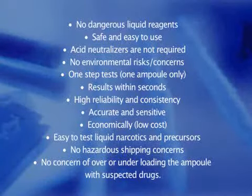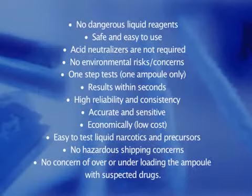The main advantages of the M.M.C. tests are: no dangerous liquid reagents, safe and easy to use, acid neutralizers are not required, no environmental risks or concerns, one-step tests, one ampoule only, results within seconds, high reliability and consistency, accurate and sensitive, economical, low cost, easy to test liquid narcotics and precursors, no hazardous shipping concerns, no concern of over or underloading the ampoule with suspected drugs.